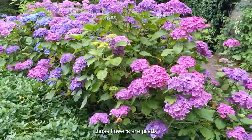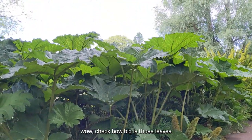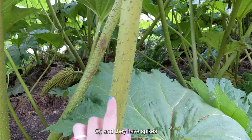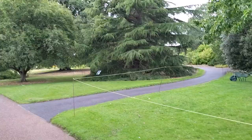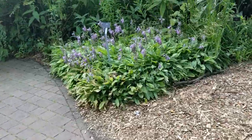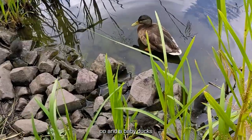Those flowers are pretty. Wow, check how big these leaves are. Oh, and they have spikes. Ooh, let's go underneath. And check this road. There's a duck here. Oh, and the baby ducks.